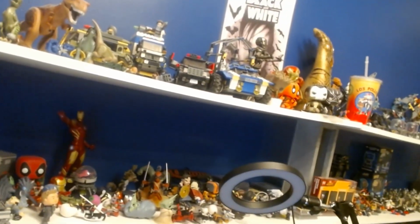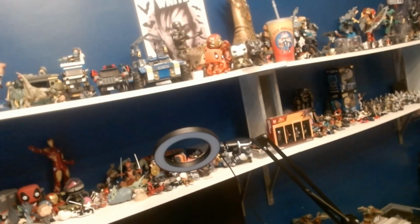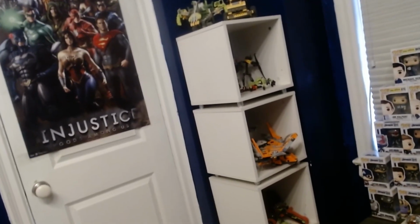As you can see, got tons of figures, Funko Pops, random little collectibles, and just other random bullshit that I don't need. You got the Lego Ewok Village down there. Probably built that when I was like 14, and it's just full of dust at this point. As you can see, you got stuff of all different shapes and sizes, from Marvel to DC to Star Wars to fucking dinosaurs.